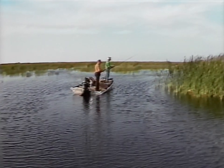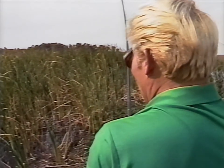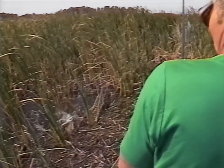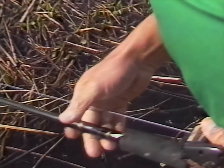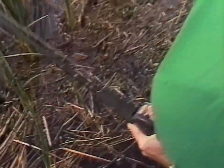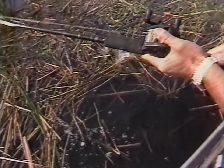Wow. Oh, there's a strike. I got one now. Oh, son, look at the size of him. I'm talking about a giant one, Bobby. He's going underneath there. You got the net? There isn't any net. Look at the size of him. I'm talking about a big bass.